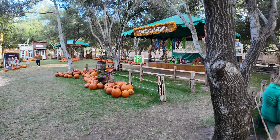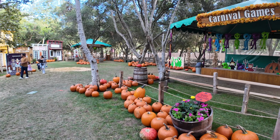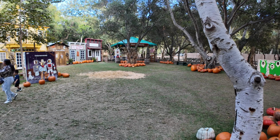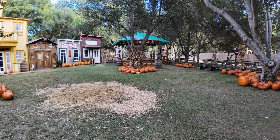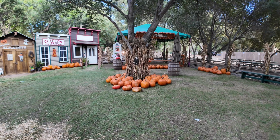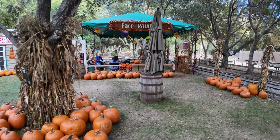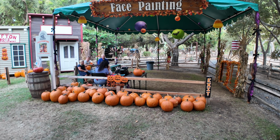I'm shooting this the opening week. This pumpkin patch opens mid-September and runs till Halloween. The day I'm recording this, there are 44 days left until Halloween. Hours are the morning until 6 p.m., so this doesn't run till late in the night, and if you're coming on the weekend, you have to make a reservation. Reservations are $20 and also include a train ride. If you don't make a reservation on the weekend, then you can't come.